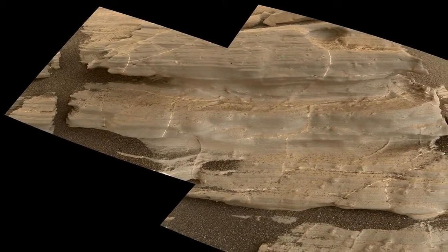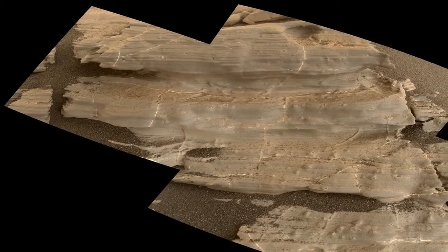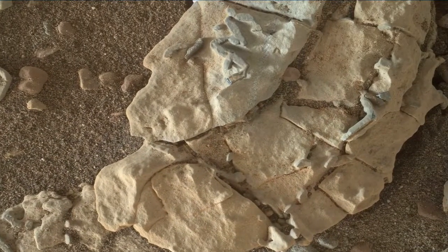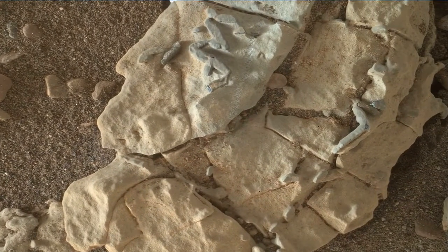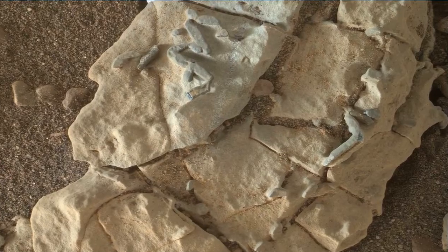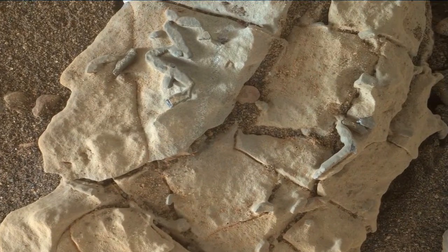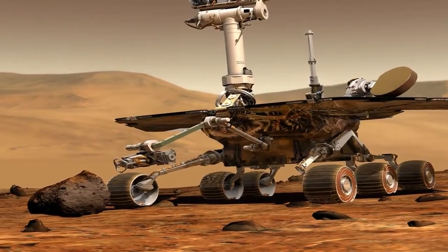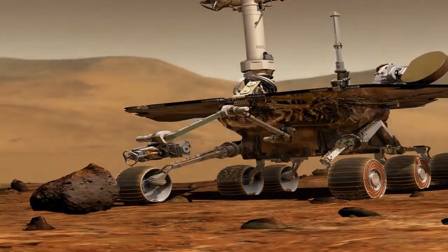"If the crystals formed inside hardened rock much later, rather than in an evaporating lake, they offer evidence about the chemistry of a wet underground environment. In either scenario, these crystals are a new type of evidence that builds the story of persistent water and a long-lived habitable environment on Mars," Vasavada said.